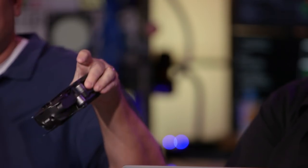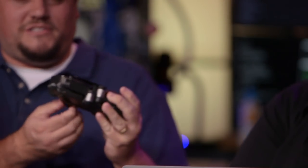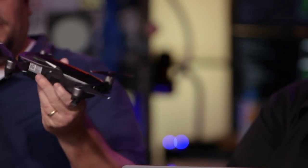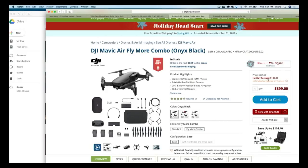Do you want to go first? Sure, absolutely. I got one right here: a drone. Get yourself a little Mavic Air, especially if you're new to droning. This is a fantastic drone. What's great about this one is it's just easy to use. It folds out, folds up, and has little legs that extend. It's so small you can carry it with extra batteries and all. That's the whole drone. And it does 4K video, and it does stills. It's on sale.